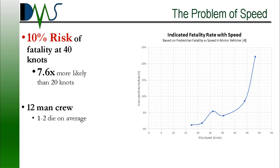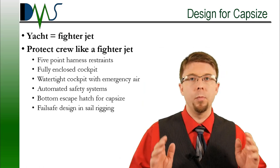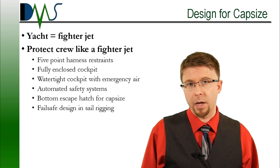Think about that math, that 10% fatality rate, and how heartless that comes out. That's saying that if you've got a 12-man crew in the boat, on average, 1 to 2 of them should be dying every season. I think that's a little too high of a risk. Nobody wants to remove the hydrofoils. I'm not going to argue for that. I think they should stay.